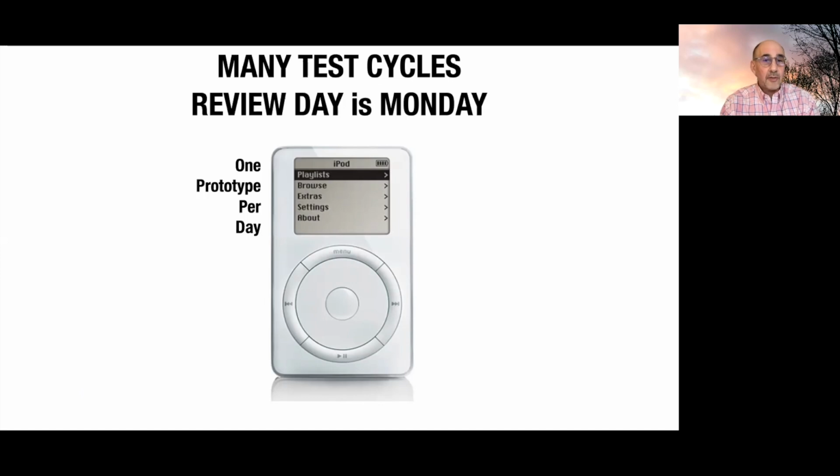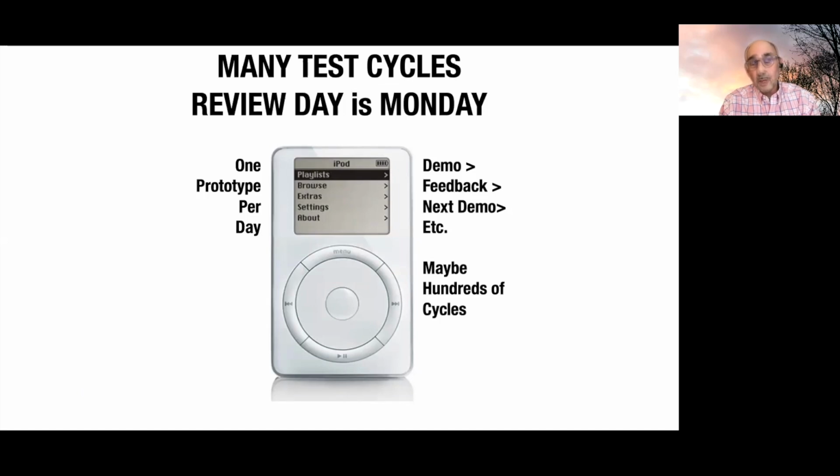So here's a picture of the product which was the precursor of the iPhone, the iPod. And during the development of the iPod, one of the main goals of the software engineers was to make the interface as simple as possible. And in order to achieve this, they went through many iterations of the interface design. In fact, during one phase of the design, they reported that they did another version of the software every day. So they would demo it, they would get the feedback, they would revise the demo, get more feedback, etc. Maybe hundreds and hundreds of cycles of design. So this is how they manage the design process within the design team.